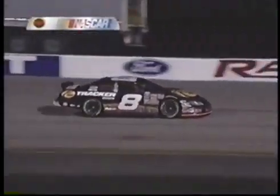Competed in the Brickyard. But competed in. Yeah, didn't win it until 2003. That's right. Yeah. That's right. He didn't win it until 2003.